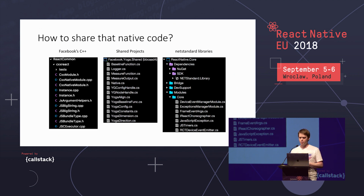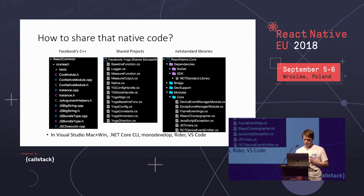When we first started to do the port of React Native Windows to Windows 7 and 8, we tried a technology that was available at the time called portable class libraries that had the same idea, and that did not work for us. The tooling wasn't quite there. Netstandard is kind of the evolution of portable class libraries. And so you could access all of these capabilities in Visual Studio Mac or Windows, the .NET Core CLI, MonoDevelop on Linux, JetBrains Rider IDE, which is also cross-platform for Mac, Linux, and Windows, or VS Code.